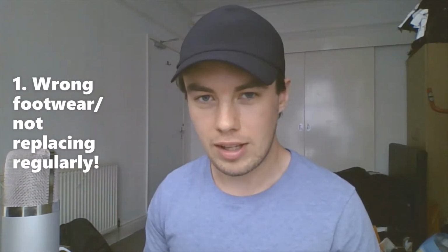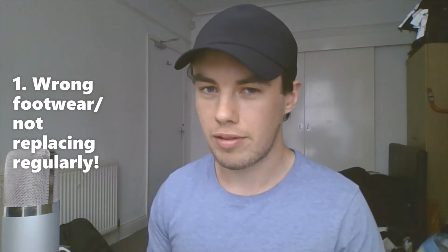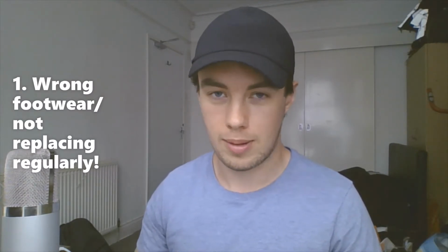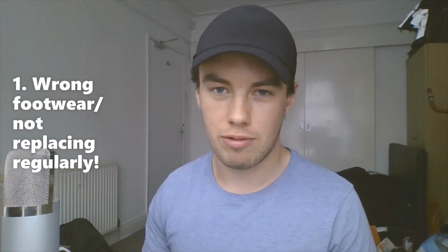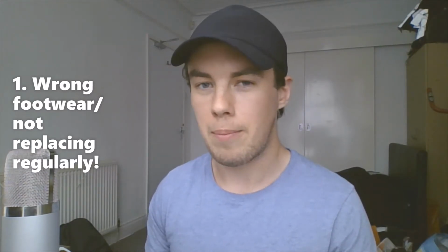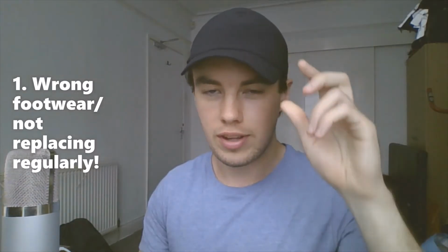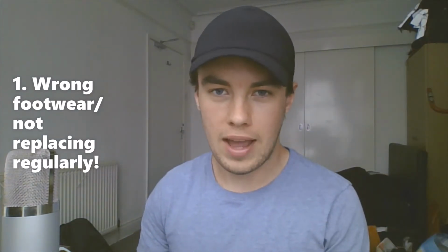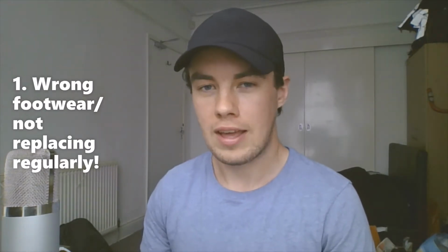So obviously you need to get the right footwear for your feet. You can go for a gait analysis if you want. Sometimes they're free, sometimes they're not. You can do these in different kind of running shops or venues, but to be honest, you don't really need to do that. Just find a shoe that's comfortable for you. You're not in a lot of pain when you're running in it. It should feel like a natural kind of shoe.